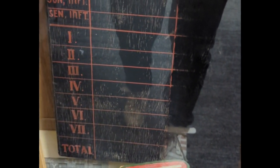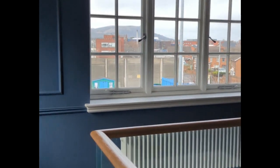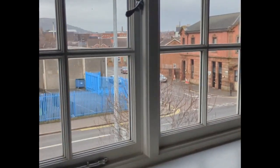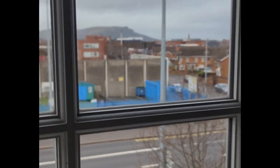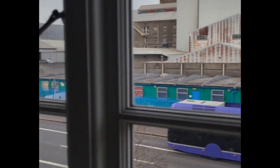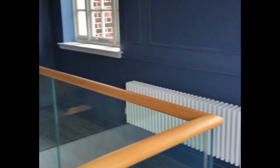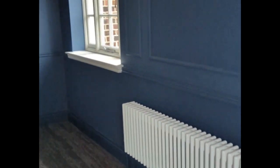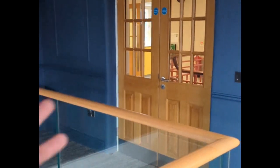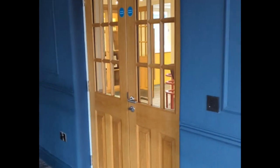And you can see here as well the roles. So although this building is in the heart of the Falls, which is historically a Nationalist and Republican community, over there is the Shankill Road, which would be a Unionist Loyalist community. This space is going to be used as a multi-purpose space for all communities. So they've already had lots of people from the Shankill using this space. They've got people from the Falls, they've got people from all over using it, so there is no discrimination in terms of who uses this.